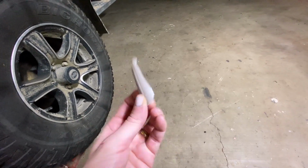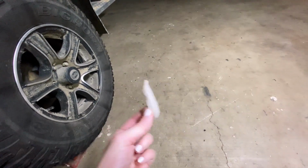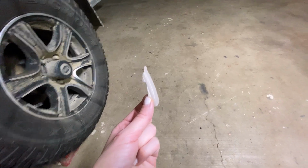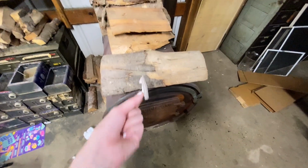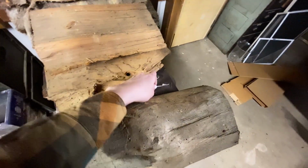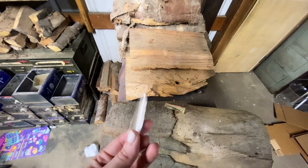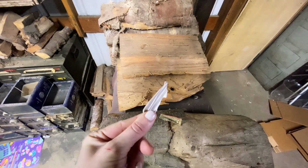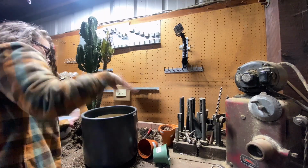Shrapnel. Gray shrapnel. I am 99.9% certain that's what happened. I lit the fire, put the lighter on top here, but I think I put the lighter up here and it got knocked down onto this hot surface and exploded. That makes a lot of sense. I'm gonna call this mystery solved. Well, anyway, back to work.